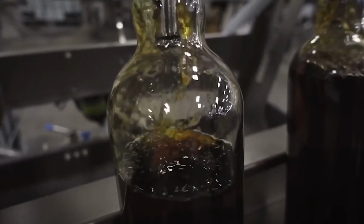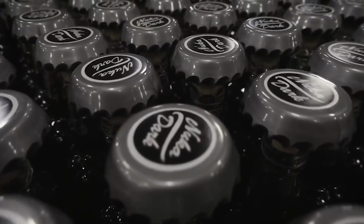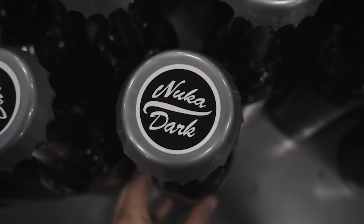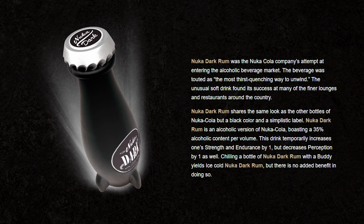But what customers were dismayed to discover after Silverscreen had sent out a behind-the-scenes production video of this product shortly before shipping was that it wasn't for a glass bottle as most people were led to believe, but rather for a regular bottle of rum encased in a giant plastic shell. Nowhere on Nuka Dark Rum's official website is there so much as a hint of this being the true nature of the product.